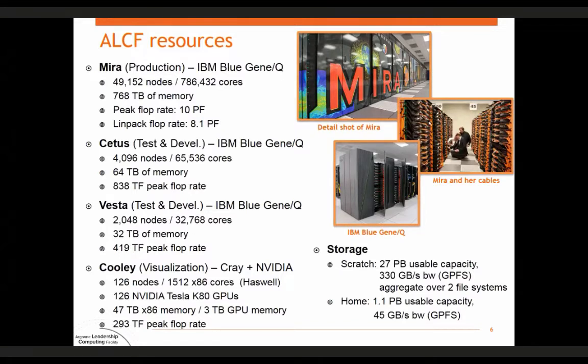Cetus and Mira and Cooley all again share the same storage. And Cooley, the visualization and data analytics resource, is 126 nodes or 1,512 x86 Haswell cores. Each node has an NVIDIA K80 GPU. There's a total of 47 terabytes of memory and 3 terabytes of GPU memory with a peak 293 teraflop peak flop rate. The storage is shared between Mira, Cetus, and Cooley.